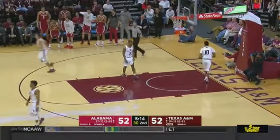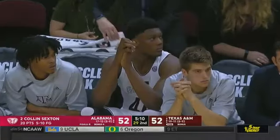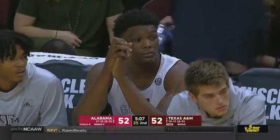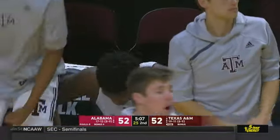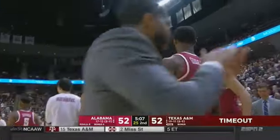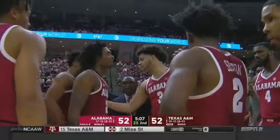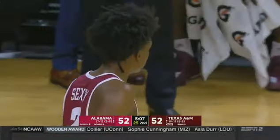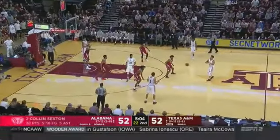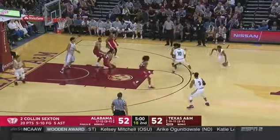Collin Sexton's got 20, his 10th 20-point game of the season, and Alabama on a 9-0 run. Timeout, Texas A&M. We have yet to see Robert Williams return to the game after he cut his lip falling on the court. We are all locked up at 52. 5 minutes left for Alabama. An awareness that he can knock it down. And he's been playing hurt most of the season with an abdominal strain. He'll play hurt the rest of the way. The only question is, where does the road go for Alabama?